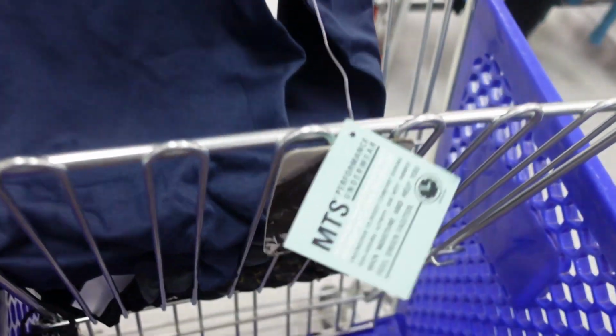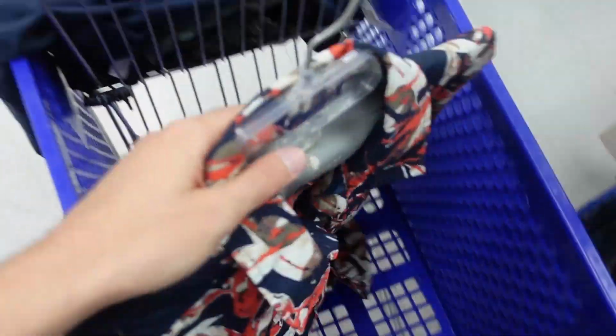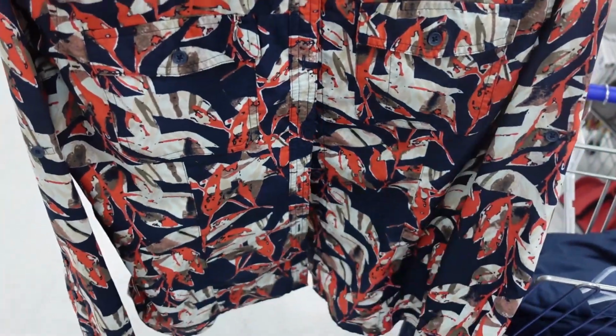We got a nice little REI shirt. Nothing crazy, but it is new with tags. And then about $5, so I think it's worth it. I would just list it for like $20 plus shipping. I'll probably list that for maybe 24 plus shipping, then take whatever offer comes in. It's just such a cool pattern.